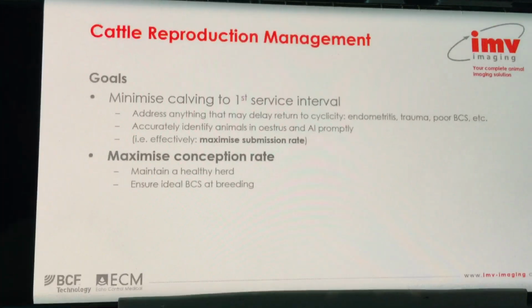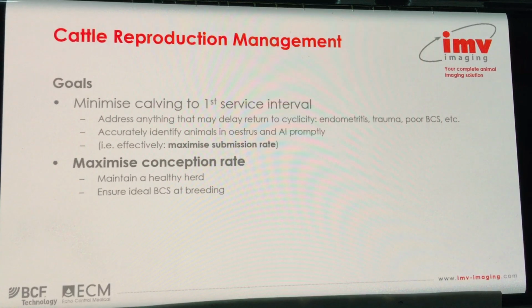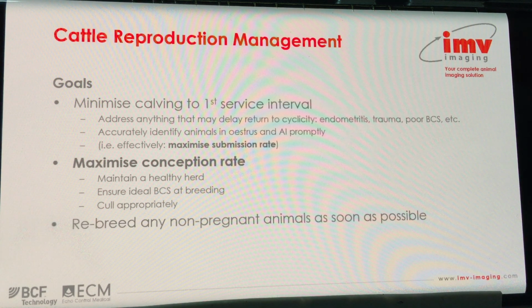That's going to entail ensuring the body condition score doesn't drop off too much in that period immediately after calving. We're also going to want to cull appropriately as required within the herd to eliminate animals with poor conception rates, or repeatedly poor conception rates, persistently poor conception rates.